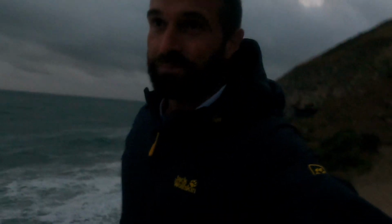Guys, it's pretty dark now, so I'm going to call it a night. Oh bloody hell, the lens is covered in sea spray. God, what a long day that was, mentally and physically demanding, very tough. Very good day though, I enjoyed it. Tomorrow we're going to be heading over this way towards Swanage. It's going to be an early start.